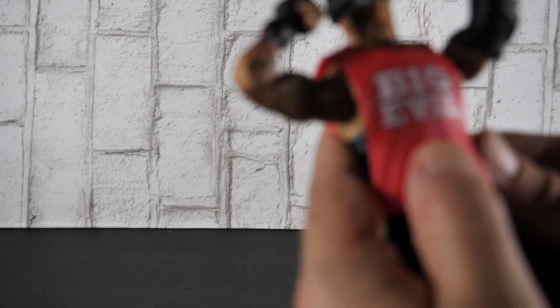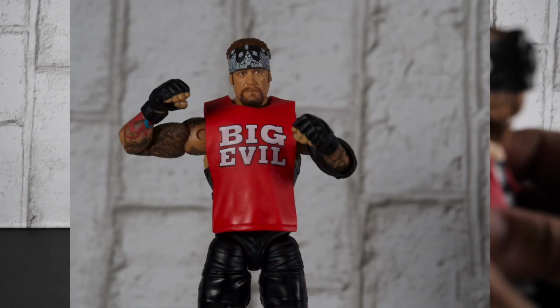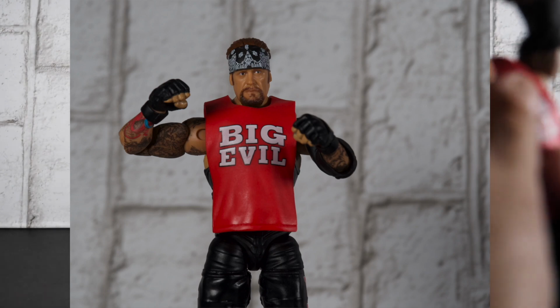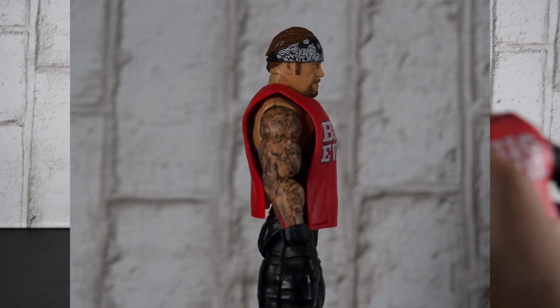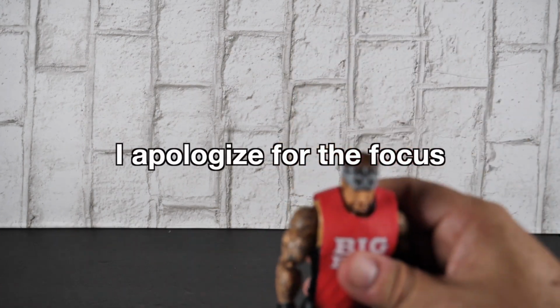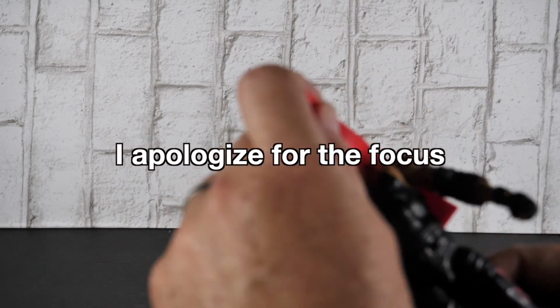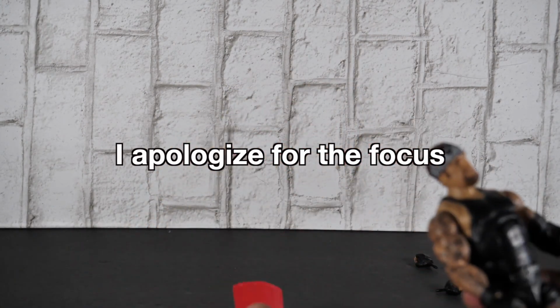Got his big old soup bones like that, and then the hat. So the bandana's molded on, and then you have this hat. I like the bandana. The bandana, I remember with my basic, was plain, no detail. I was gonna paint on it, but then I decided to sell it anyway. And then the shirt just comes off. See, I like all that.